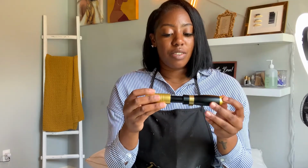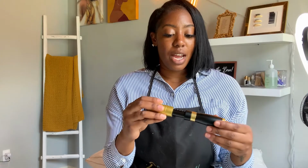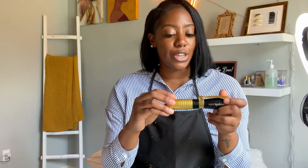So this is a pen. It usually goes for about $65 to maybe $200. I wouldn't say that the price really matters. However, you do want to get something that's certified. You don't want to get something that's like $25 off Amazon. I wouldn't trust it. It sounds too good to be true, and it will probably break on you.